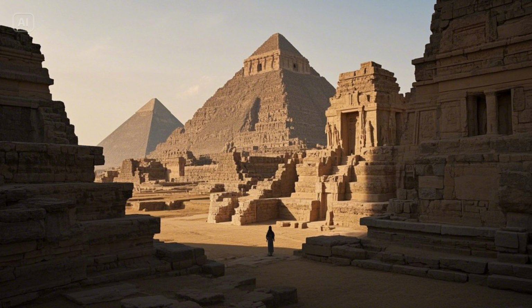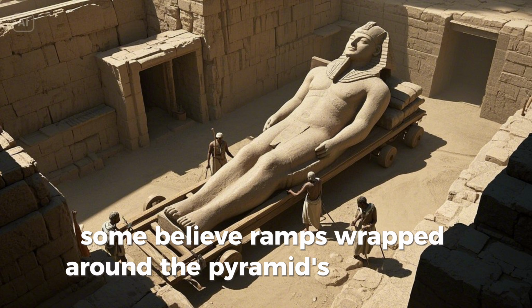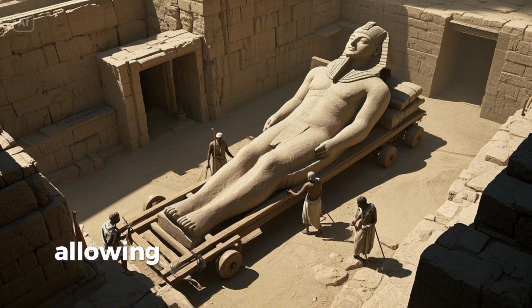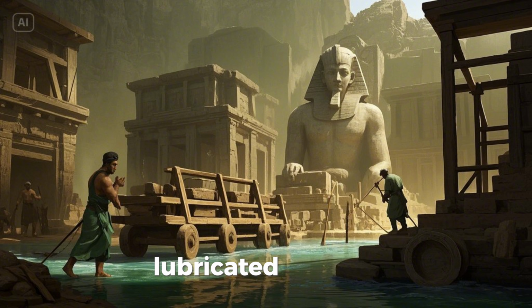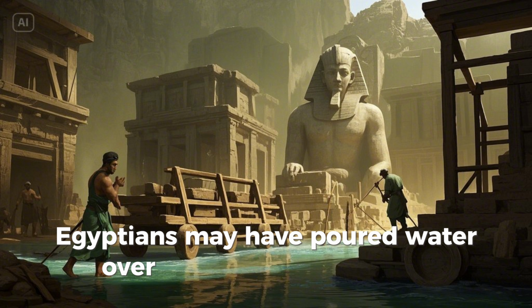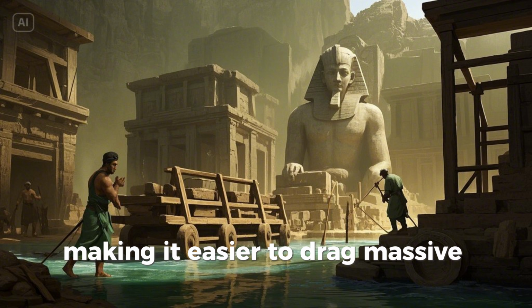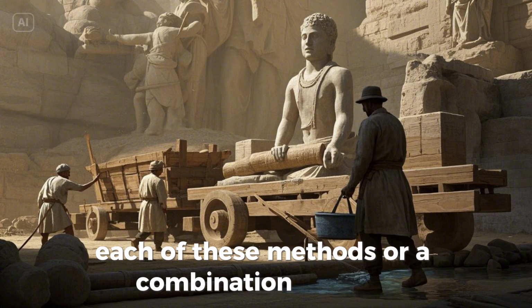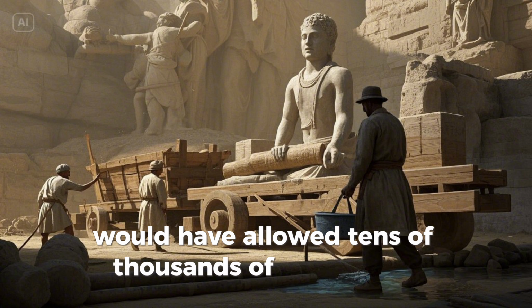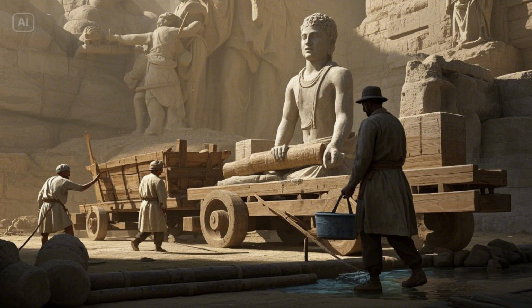blocks on sledges. Each of these methods, or a combination of them, would have allowed tens of thousands of workers to efficiently transport and position the blocks without modern machinery.